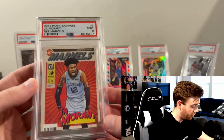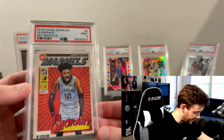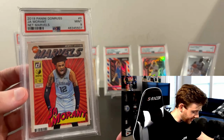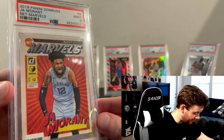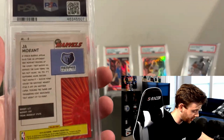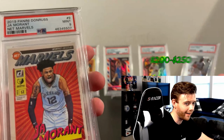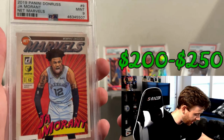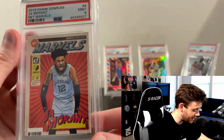All right, next up we have a Ja Morant Marvel 2019 rookie here, PSA 9. This design is absolutely insane looking. Kind of like the comic book type of design there where they're almost like superheroes. So I definitely had to have this card when I saw it pop up on here. It's probably worth, let's say, again, another $200 to $250. A lot of these cards coming up are probably going to be very similar there, but just love Ja Morant's game. Think he's going to be, again, another very promising young player.